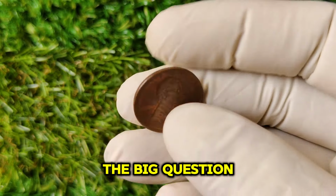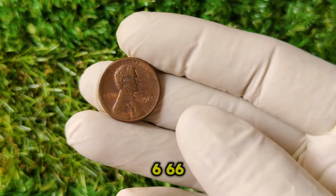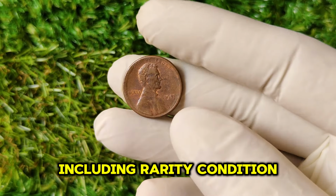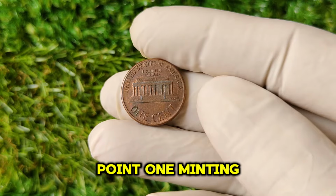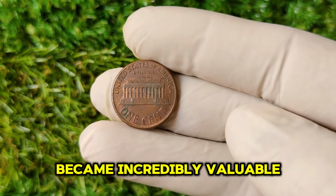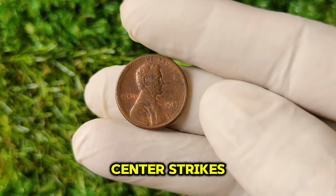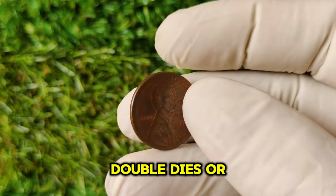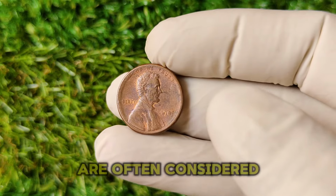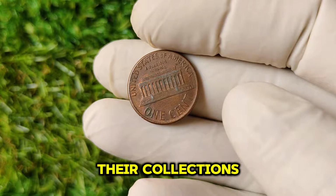The big question: why would a 1987 Lincoln penny be worth $55,666? The answer lies in a combination of factors, including rarity, condition, and errors. 1. Minting errors. Some 1987 pennies became incredibly valuable due to minting errors. These errors could range from off-center strikes, die cracks, double dies, or coins struck on improper planchets. Coins with significant and rare errors are often considered one of a kind, and collectors are willing to pay a premium to add them to their collections.